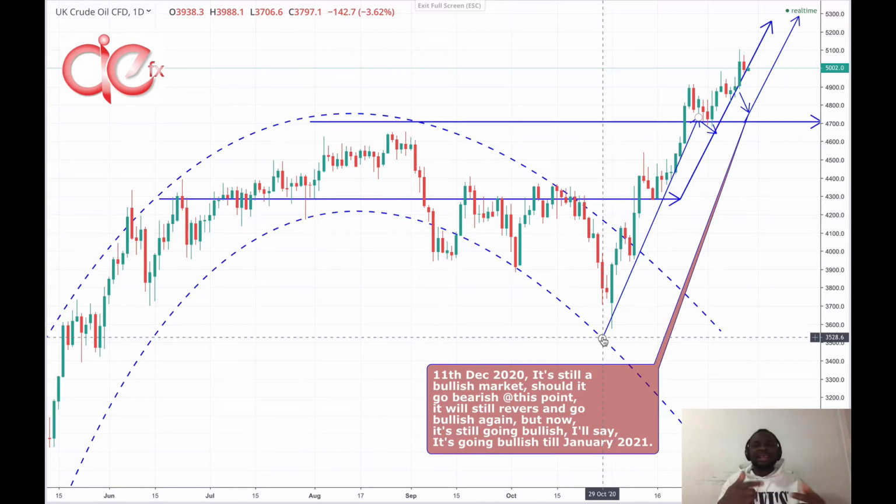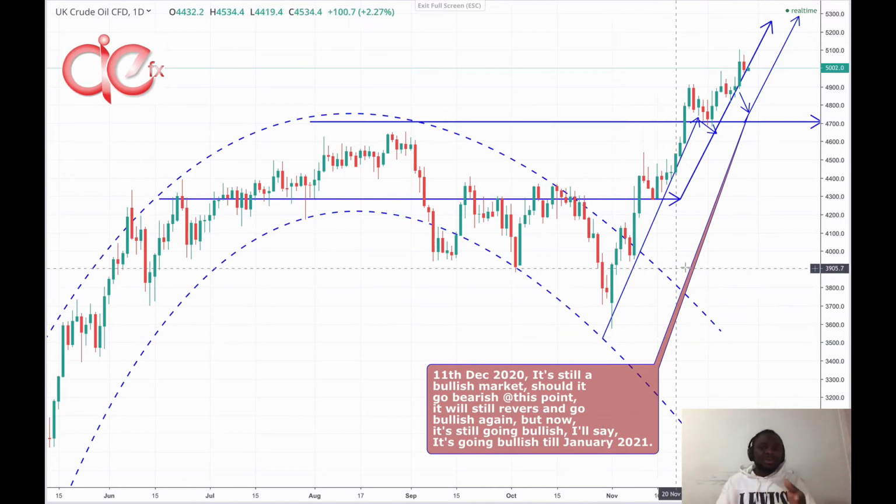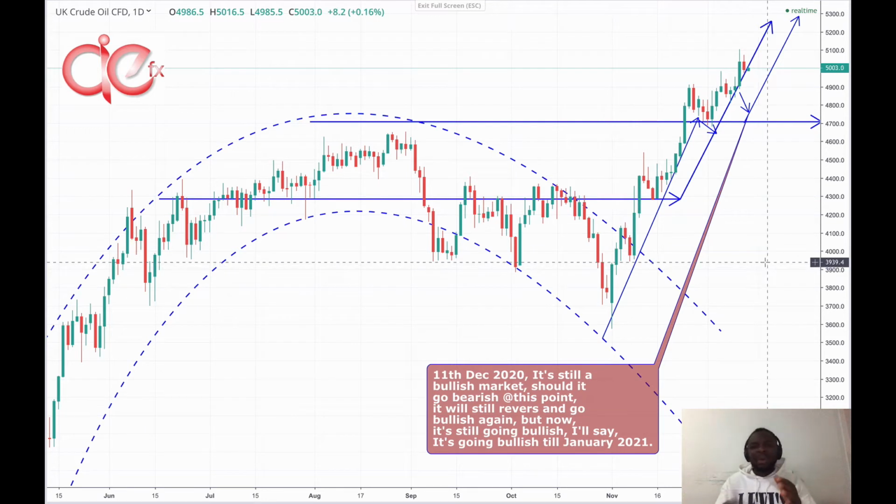So people, let's get down to business, just like we usually do. This is UK crude oil CFD. When you look at how I analyze this market, you can see that the market is following exactly the trend line that I drew. It didn't back down, it didn't shut down. It was just following the trend line just as forecasted, which is a very good thing.